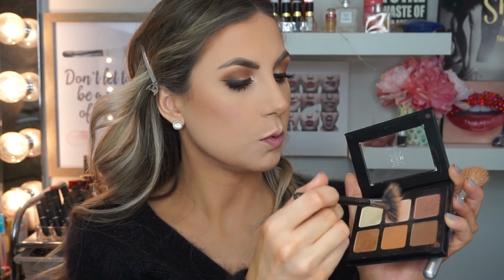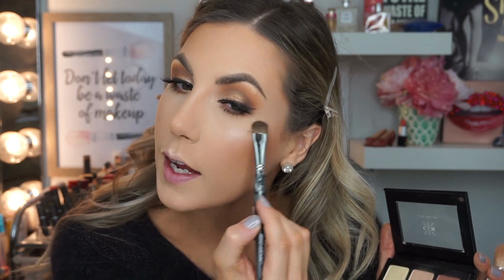Then we're going to highlight the face. I'm going to take this shade that we used in the inner corner of my eye to highlight. This would be really pretty for somebody who's super fair, but for me I think it would just look a little bit too white. So we're going to go in. I'm going to take some for the Cupid's bow, just down the bridge of my nose. I'm going to use this as a highlight. Going with the eyeshadow brush, I find that because the pan is a little bit smaller, it's easier to get your brush and get it really precise. I think that's a better application than a fluffier fan brush.